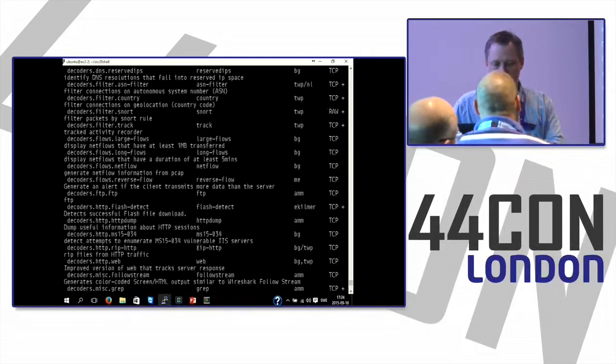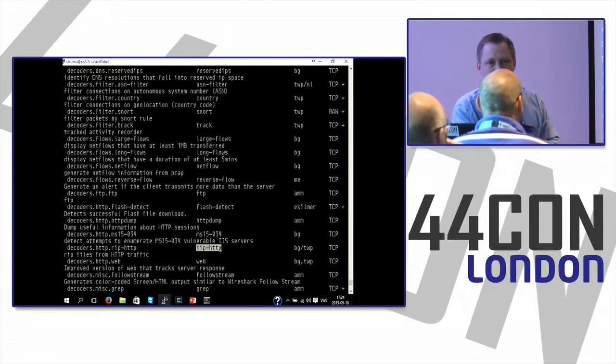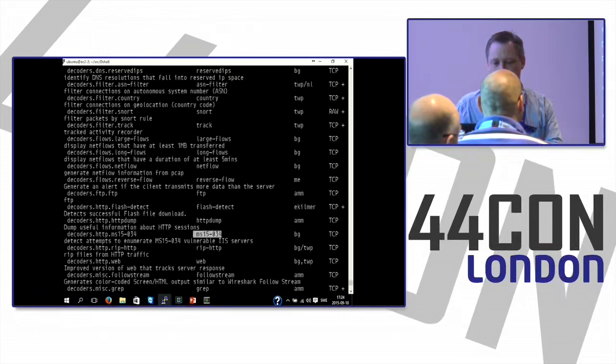So like this RIP HTTP, it just extracts all the files that have been downloaded. And you can give it filters like source, destination, and so on. Or you can also just say, give me all the files. You also have decoders for certain vulnerabilities. This is Python, so you can extend it as much as you want.